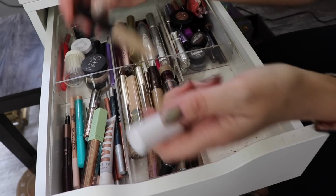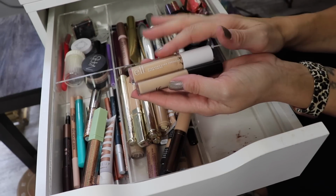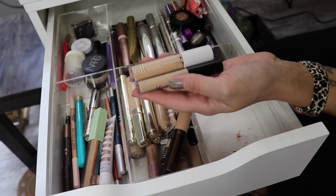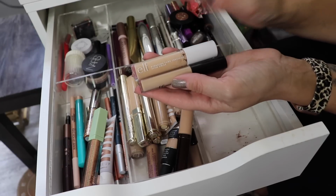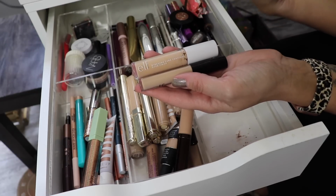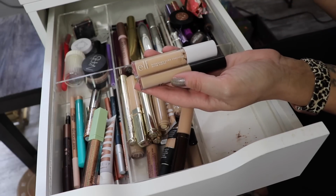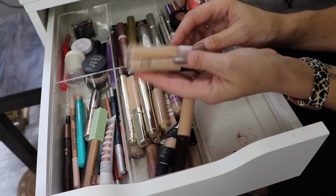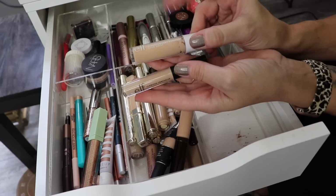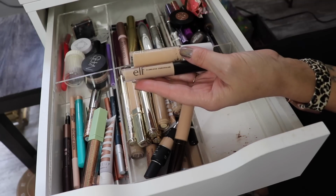Okay, so two e.l.f. concealers that I love for totally different reasons. The Hydrating Camo Concealer is amazing if you want something full coverage. I like to cut it with my Becca Aqua Luminous or something a little more hydrating because this on its own is still too much for me. And I also love, I've been using this a ton, the e.l.f. Flawless Concealer. This one's in light beige, this one's in medium peach. I love this concealer. It's very similar to the Better Skin from Maybelline. It's so good.